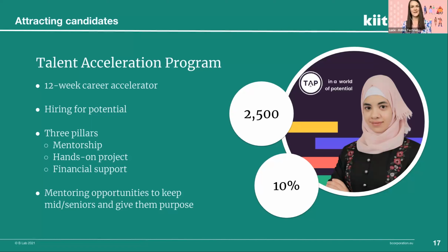It started all as an internal program to get more talent into the company, into Kiitos, but it actually grew to something much bigger. So now TAP is a 12-week career accelerator. It's designed to unlock the potential and the opportunities for young graduates from overlooked regions. So it can be Palestine, the MENA region. And we are connecting them to the tech companies on the global market. So we partner with companies that are looking for diverse talent, and they also want to hire in an equitable way. And the program has 3 main pillars.